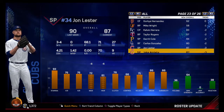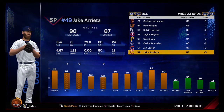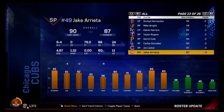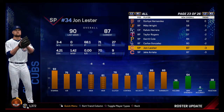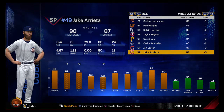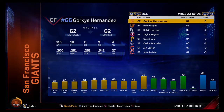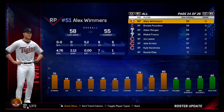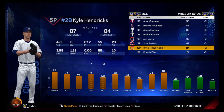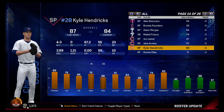And then you have Lester and Arrieta both dropping 3 points, which honestly is kind of devastating when rebuilding the Cubs because having 90 overall pitchers was just so good. Granted, the stats that dropped aren't typically important, but it's more of a consistency issue in my eyes, more than anything else. Then you have Kyle Hendricks also dropped 3 points. Same thing, consistency issue. And honestly, it goes with what the Cubs are facing right now.